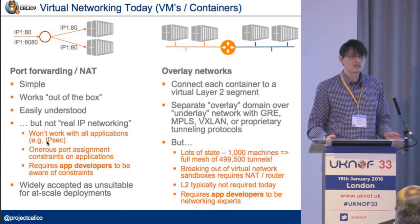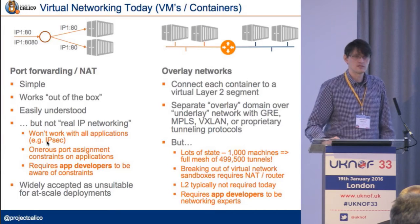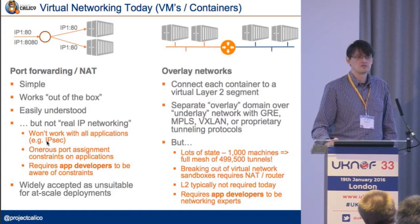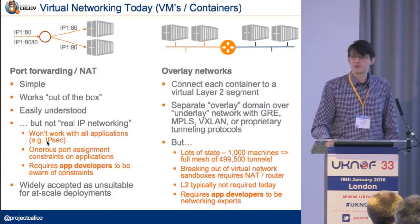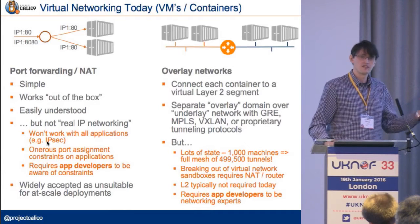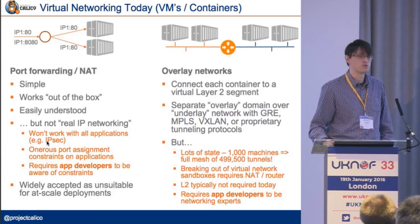I'd say that's great, and for people who are just playing with Docker, trying to get some containers up and running, that was a simple solution. But it didn't provide you with real IP networking. If you're running two containers both wanting to be running web servers, well, you're going to expect that you could reach either of them by pointing your browser at an IP address, port 80. Not in this scenario, because obviously only one of them can expose port 80 on the host.